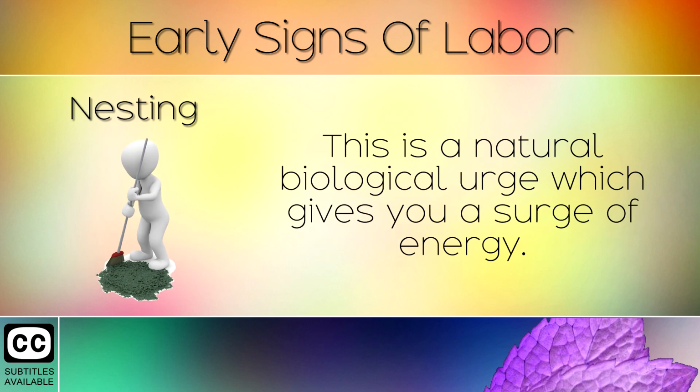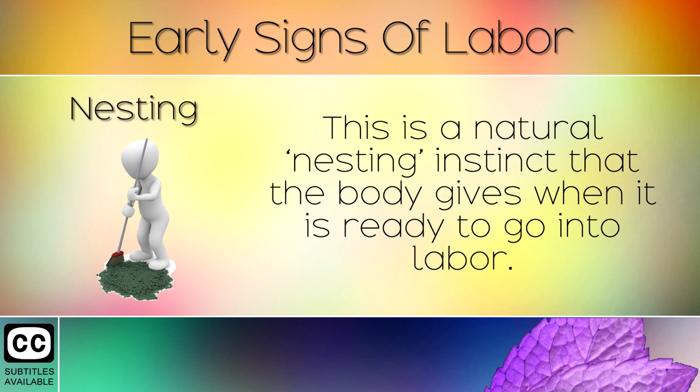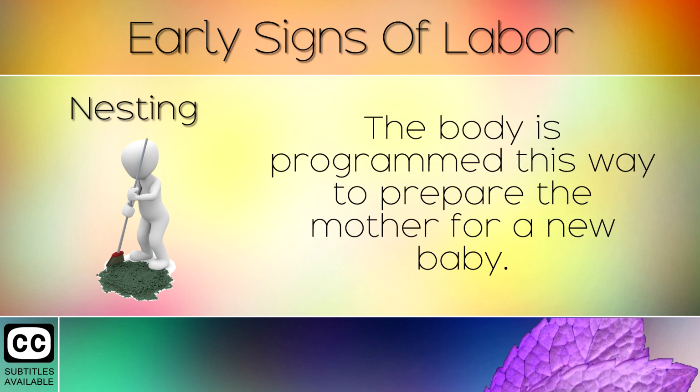4. Nesting. This is a natural biological urge which gives you a surge of energy. You may feel as though you want to cook, organize the home, or clean suddenly. This is a natural nesting instinct that the body gives when it is ready to go into labor. The body is programmed this way to prepare the mother for a new baby.